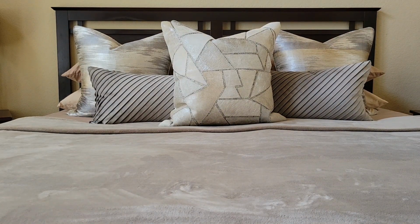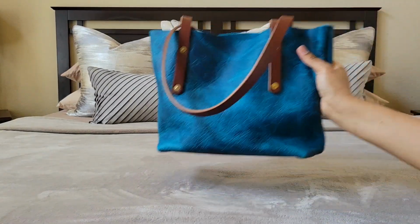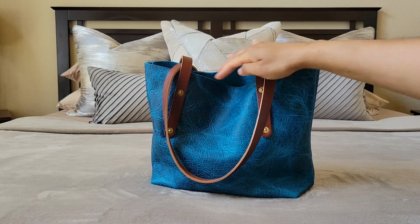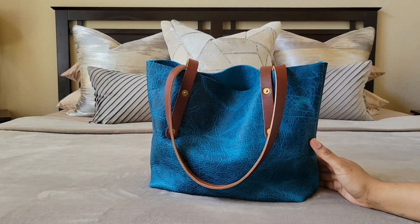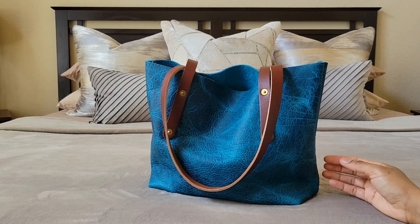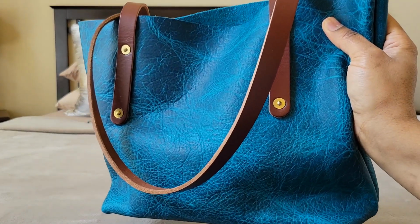And on to the next. Here is the small Avery, and here is what I meant by raw top. You see how the top is just cut? There's no rolled detail, there's no zip or anything, nothing. Anyway, this is the small Avery. I have 3 of them. This is cobalt, gorgeous. I'll show a close up first.